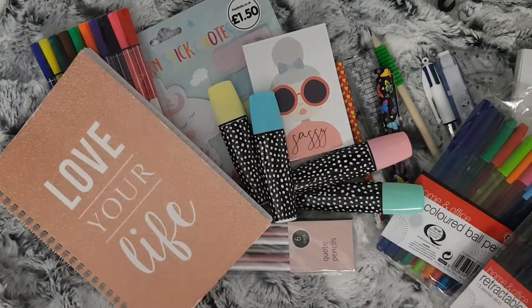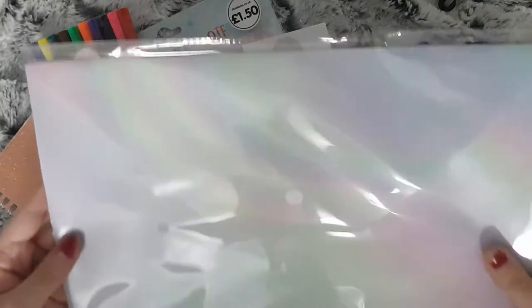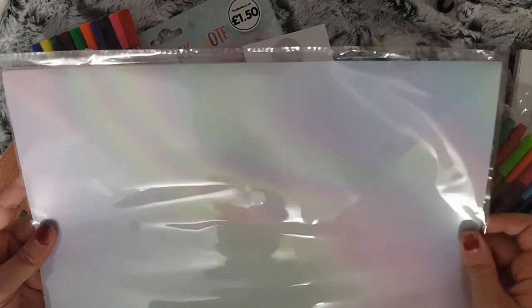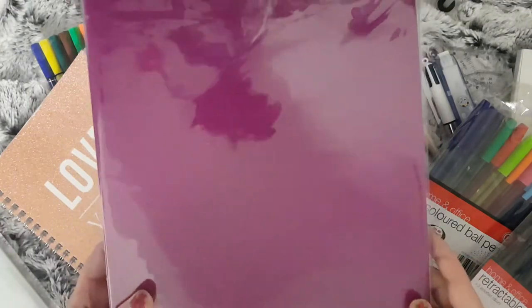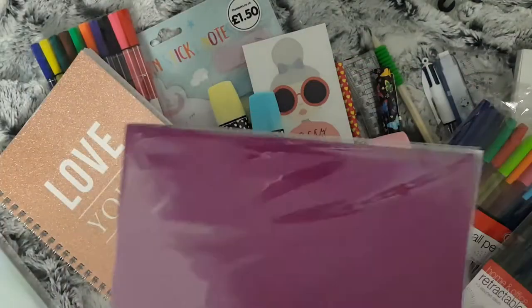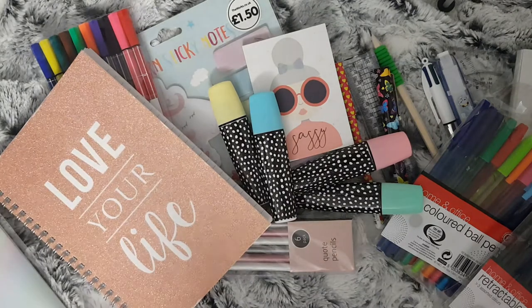She also picked up these A4 folders that have the button on them and this lovely rainbow effect. I don't know if I'm going to fit this in frame, but she picked up just an A4 ring binder. It has the dividers already in it and some lined paper. I think that's everything from Poundland.